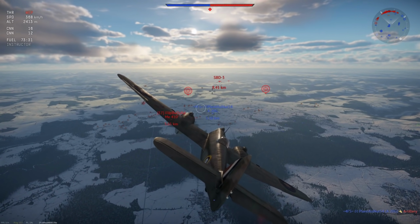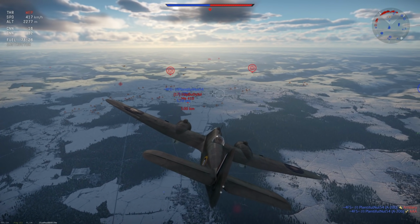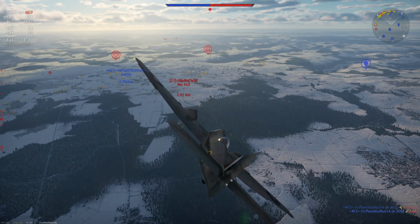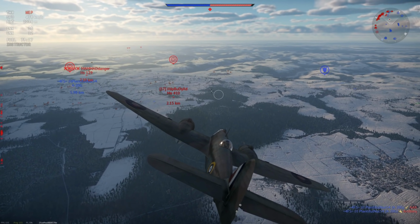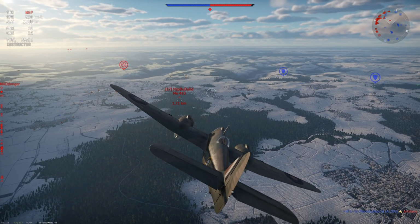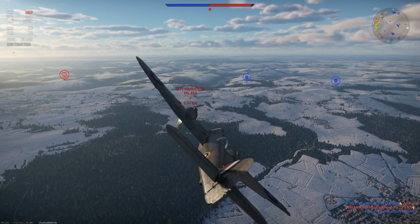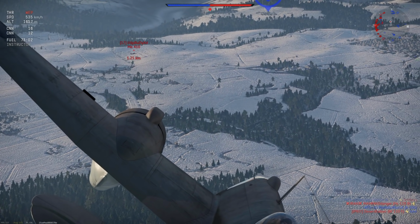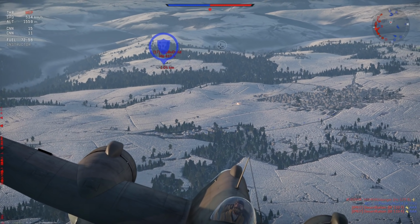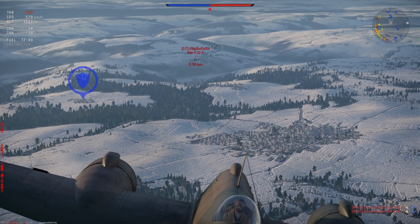One good thing about this plane is that it has pretty much unlimited WEP, which is nice, considering that without WEP, it has an estimated rate of climb of 8 meters per second, which is not nice. In fact, it's pretty trash. So I'm going to try to go for this ME410. I don't know if I'm going to be able to get him. He can probably outturn me, almost definitely outpace me. He's probably already outpacing me a little bit. Wouldn't that be something? Oh, I got kind of close. Nope. Way above.